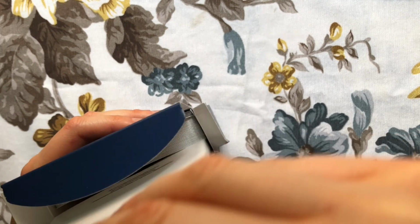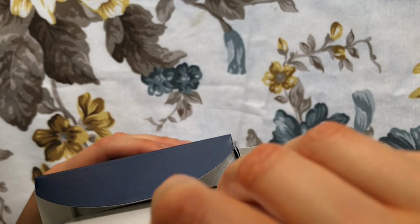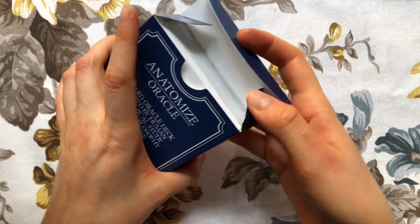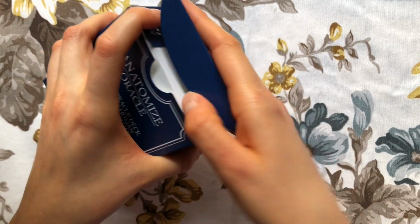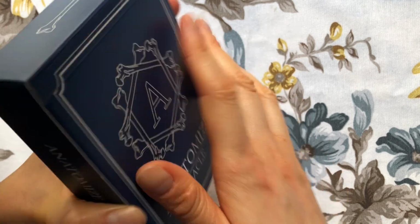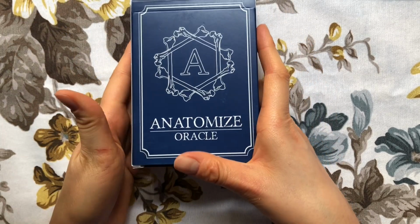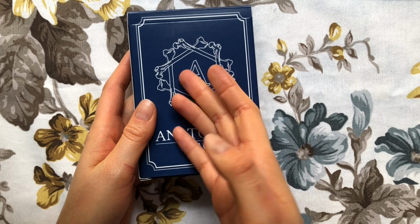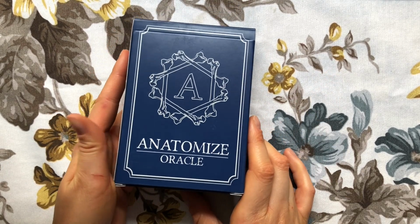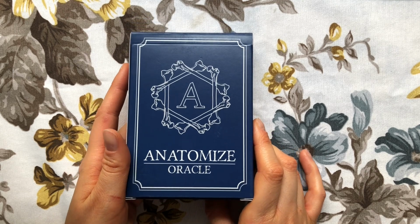Not everyone is this nerd person that wants deep research in their guidebooks. So I'll do a review, but I'm super thrilled to have this. You've already seen this on my Instagram because I've already used it, and I'm excited to use it more in many different ways. I feel like this will be super versatile for me. So this is the Anatomized Oracle by Beth Ann Hamilton.